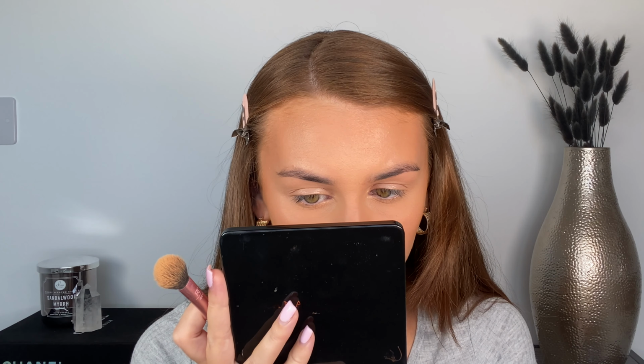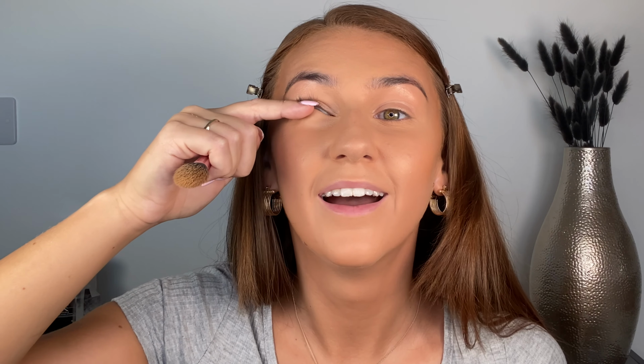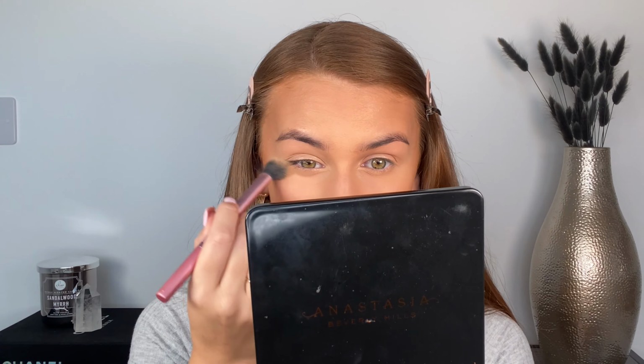Even in person, my under eyes, especially where my creases are, it's not actually settled in the crease. Yeah, fair enough, when it wasn't set, it settled in the crease, but I don't even know if you can see. What am I even doing? I don't even know if you can see underneath, but it's not settled into my lines whatsoever.